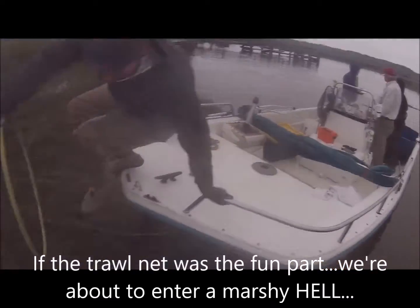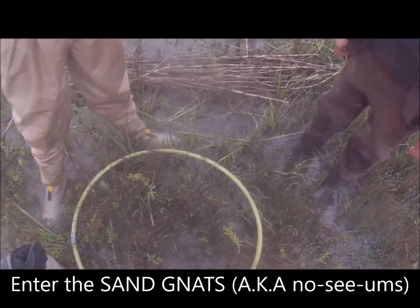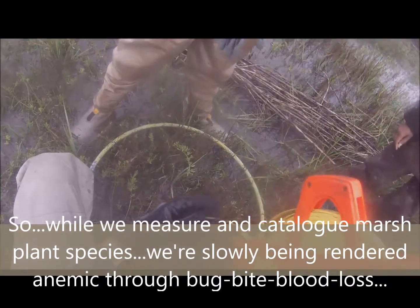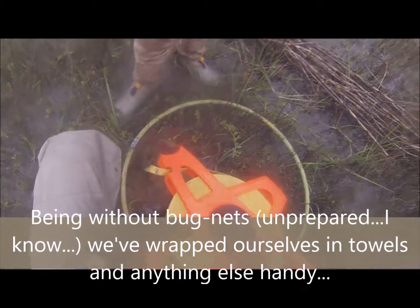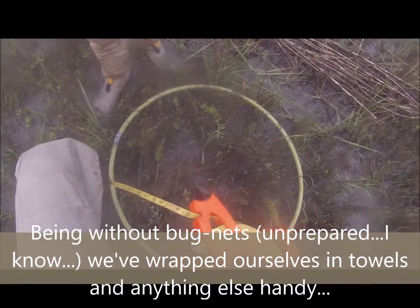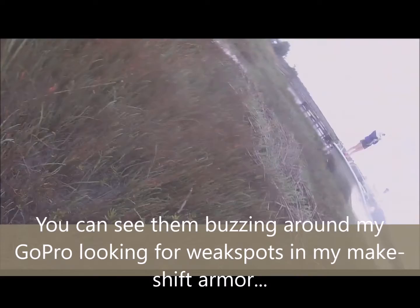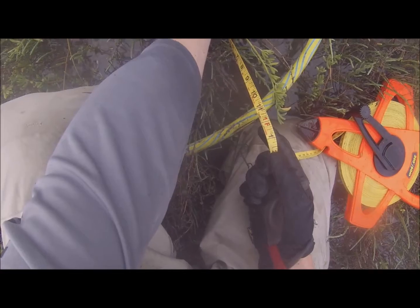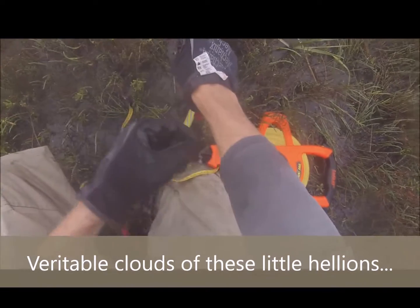But yes, into a marshy hell. The sand gnats or the no-see-ums were hellacious down here. Limited population as far as counting here. And I did not come prepared. I mean, if you didn't have a bug hood or a bug net, you were just SOL, man. You can see him buzzing around my GoPro right now on my head. Right now, I literally have a towel wrapped around my head with only an eye slit, leaving my eyes out so I can work. Because they were just biting the hell out of us.